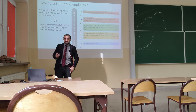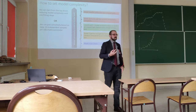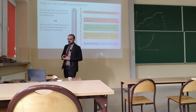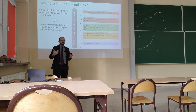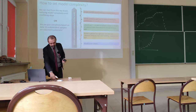Or we can pick complexity based on data. Ten independent data samples per adjustable parameter should guarantee that we will not see an overfit, provided that the data are actually independent, right? And this is much faster, because you just look at your data and say, okay, this model will be complex enough so that we wouldn't have overfit, and we should be able to grasp the relationship within the data. But there is a risk in there.